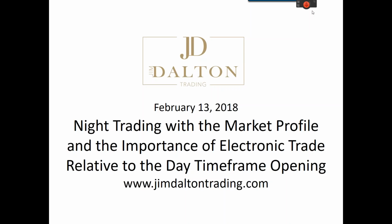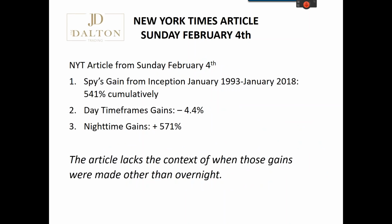We had this scheduled, but prior to actually conducting it, there was an article in the Sunday New York Times, and I think that date was February 4th. It's up there. I just hit some of the highlights. It said that the SPY's gain from inception, January 1993 to January 2018, was a 541 cumulative return. Daytime frame gains, they said, were minus 4.4, and the nighttime gains were plus 571.